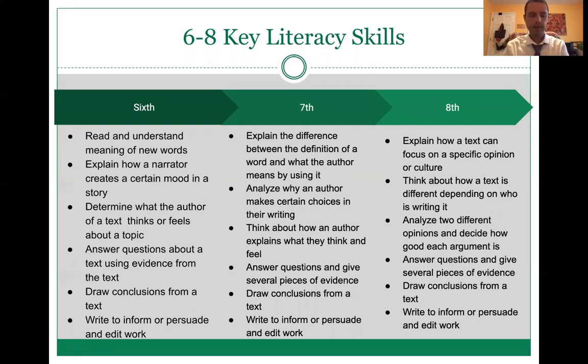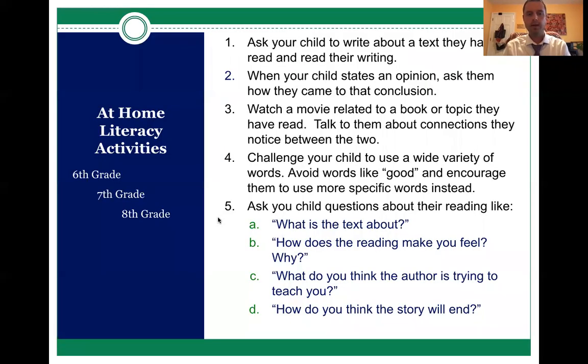And the exact same thing in that bottom row, writing to inform a reader or persuade a reader, as well as edit work, revise the writing after it's done and you want to proofread it and make it better. 7th grade is doing those exact same processes, of course, on a higher 7th grade level, and 8th grade in the same way with more complex texts to be read first and then written about second. So again, these slides that Ms. Starnes and Ms. Lutz have walked us through really show that vertical articulation. And then the next slide, we'll continue on with the strategies at home.